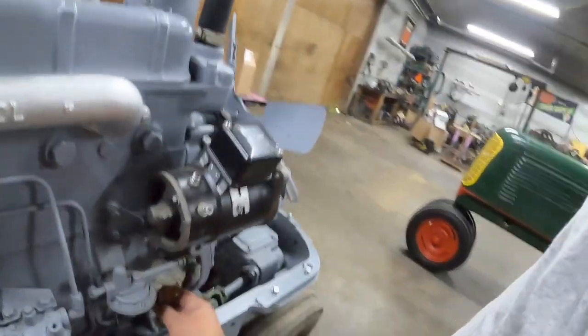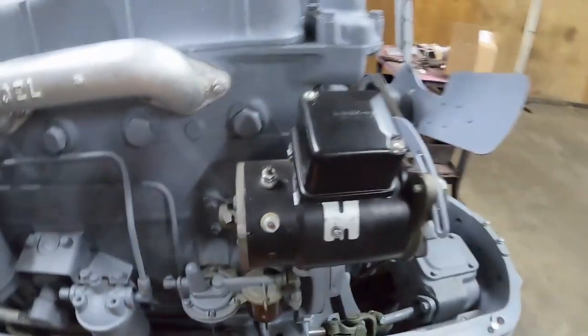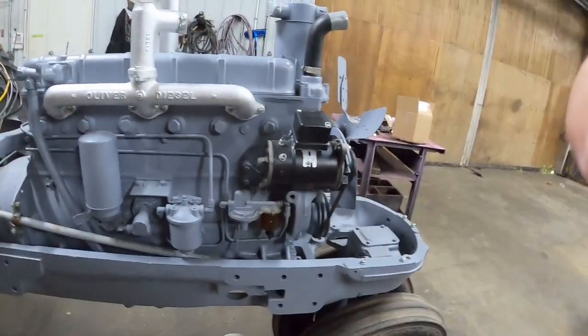First thing I'm going to do is take this. Ooh, it's stronger than me. Sediment bowl off and get that cleaned up. And that might require a wrench.